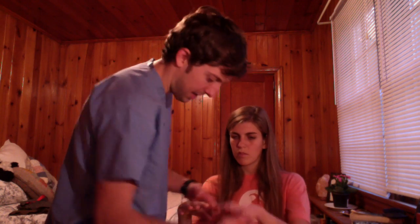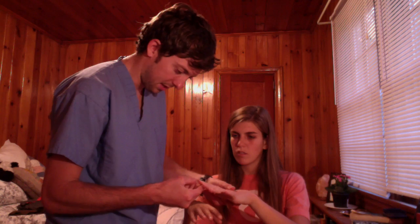When inspecting her nails, the nail beds seem to be pink with a capillary refill of less than 3 seconds on all 4 extremities, and I'll check the toenails. And if their toenails are painted, you can squeeze the toe to the side, the tissue, and it should also give you a good reading on their peripheral vascular circulation.